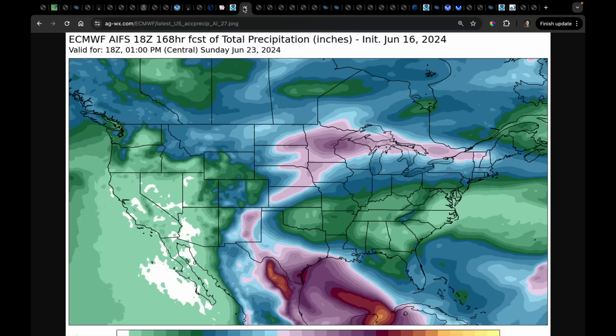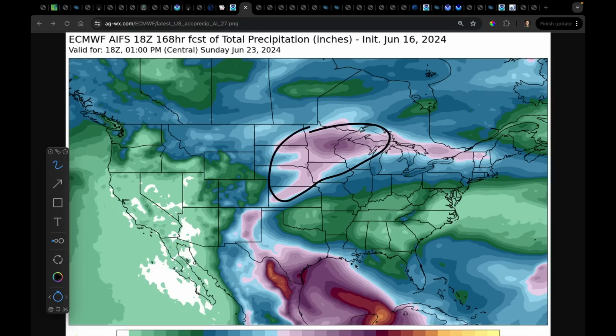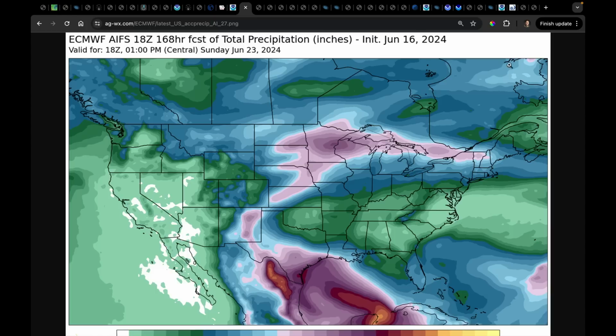But if we look at the latest artificial intelligence forecast, this goes out there 168 hours. We can tell just how wet this corridor is going to be, and you can see the AIFS bringing heavy rains into Mexico, but also into Texas, kind of linking it up into New Mexico as well, as that high pressure extends over into this area.